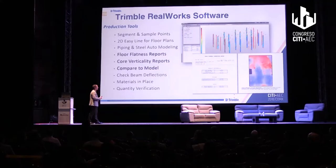The top right hand picture is showing you vertical steel, to see how plumb the steel is when they're installing it out in the field. But a couple of core functions that we're going to look at today are floor flatness, core verticality, and then physically comparing the model to the real world.